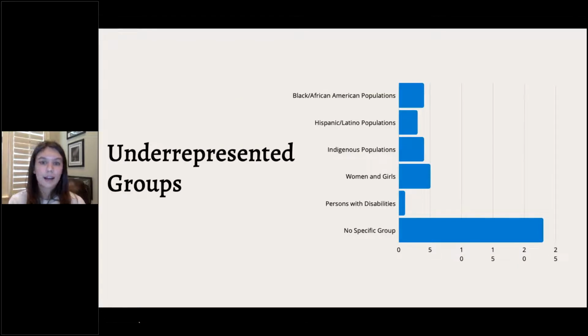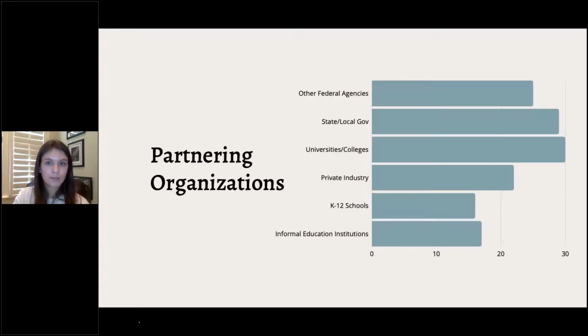And we can see that while a lot of these projects did not have a specific group in mind, Black and African American populations and women and girls were the largest underrepresented groups that were sought out. As for partnering organizations, we can see that state and local governments, as well as universities and colleges, just academia in general, have been the largest partners for these projects.